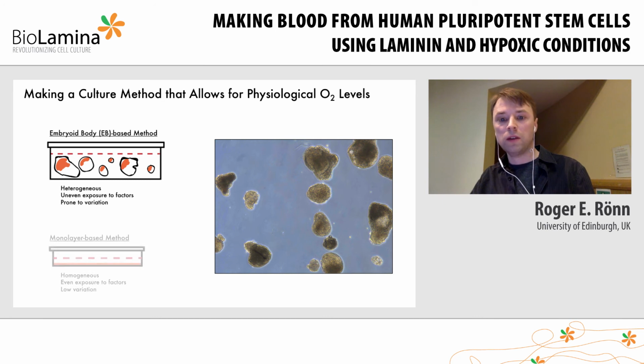grow. So, to enable cultivation at physiological oxygen levels, I decided to circumvent the use of EBs and instead differentiate my HPSCs as a flat monolayer. This way, all cells get a more uniform exposure to the factors in the culture, giving me better control over the cells' behavior while also avoiding the growth failure associated with EBs. In other words, using laminins to keep my cells as a monolayer allows me to go beyond what is possible with older culture methods in terms of hypoxia.